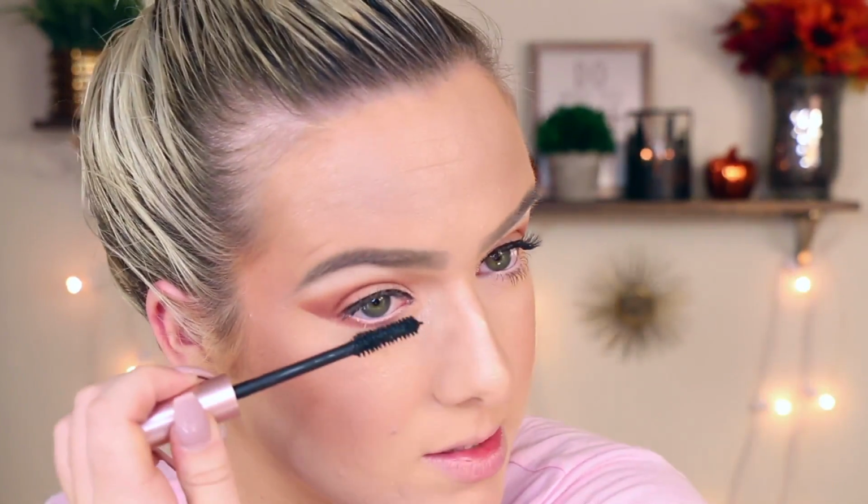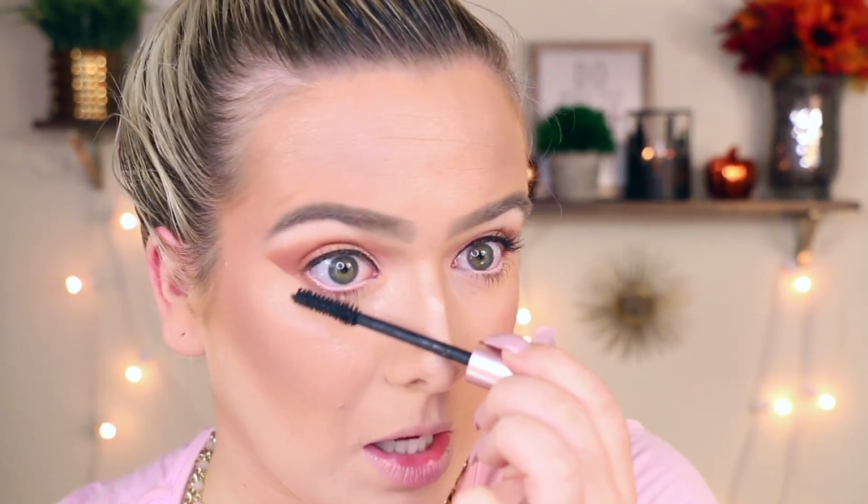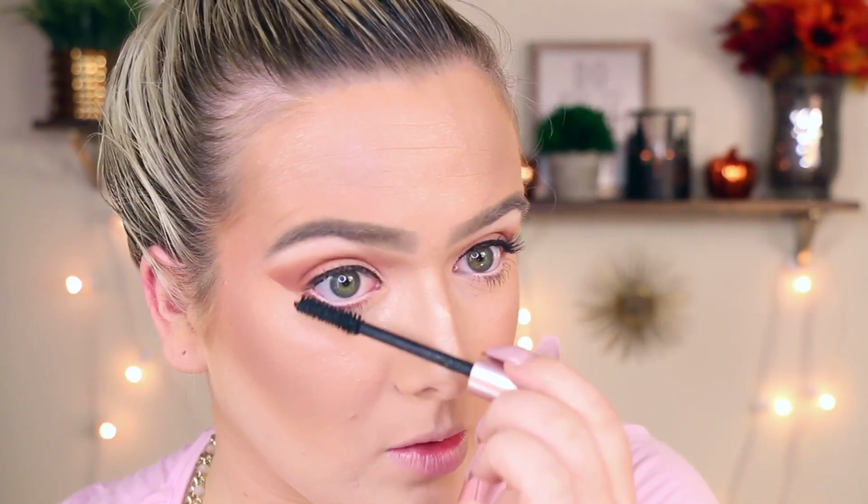Another step for making yourself look pretty awake is definitely applying mascara to your lower lashes. It just kind of helps complete the look, and it really brings your eyes out with that nude liner. So definitely recommend doing that.